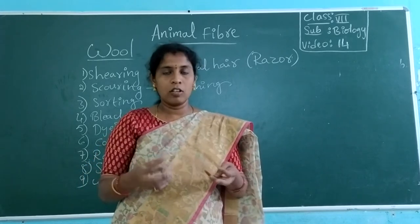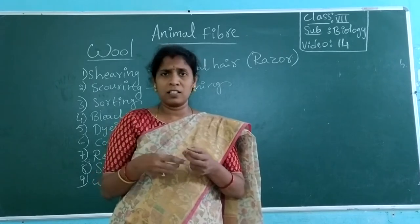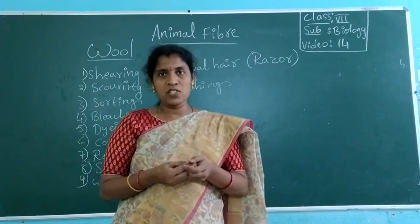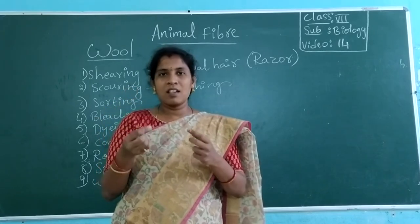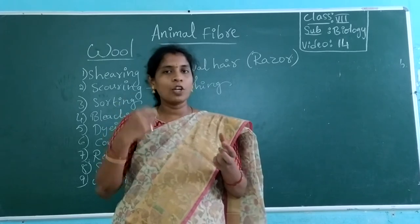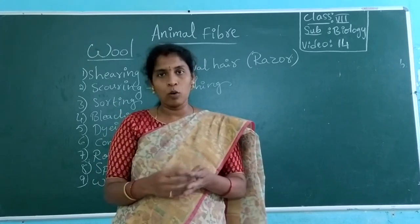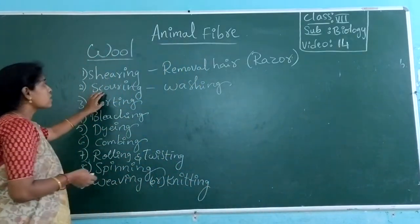And later, after washing it properly, to remove dirt, even on the hair dirt and dust are present. Also some twigs or some leaves may be present on it. To remove all that, they wash it under the running water. The process of washing under the running water is known as scouring.